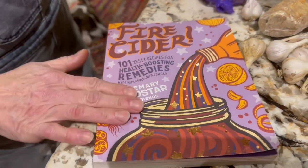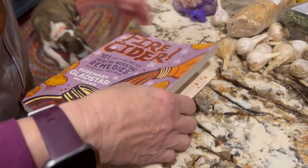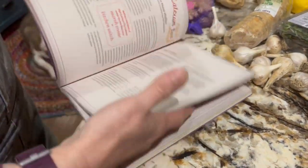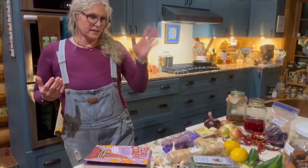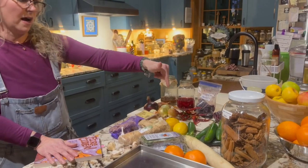And the reason I brought this book out is because I wanted to show you how great this book is. My little garlic here had stuff on it. There, it's still there. But there's a bunch of recipes in the book, and everybody has their own little way of doing things, and this is the way I do it. And also we have the Ceylon cinnamon sticks that will be going into ours.